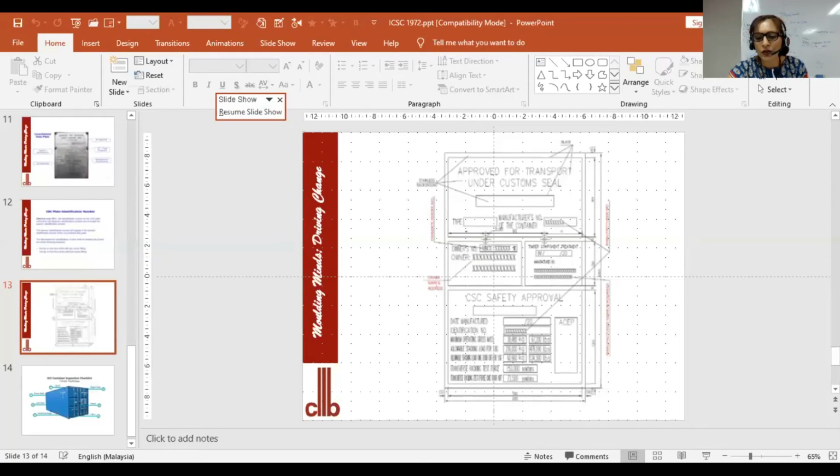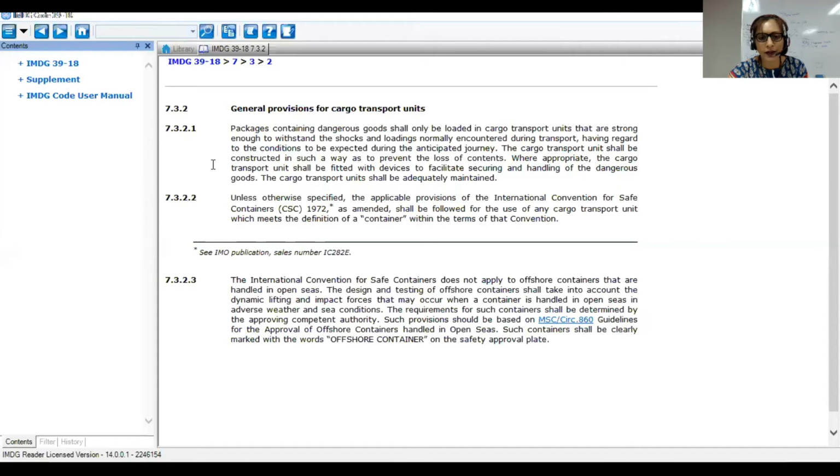All right, so when we go there, I am going to open the code book and show you that directly. All right, so we covered this.